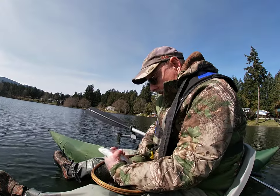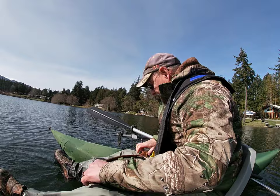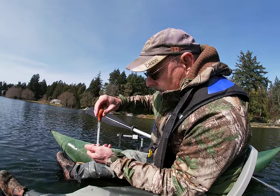I'm going to put this fish back and have a look at what's in the stomach. There you go, little fella. There you go. Put a little water in my dish and start.